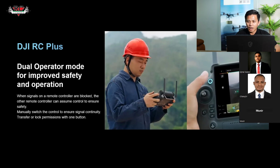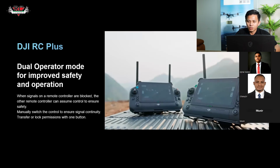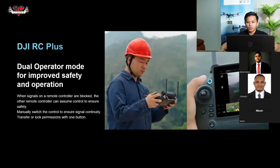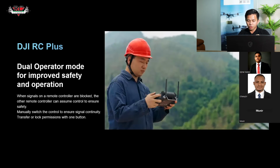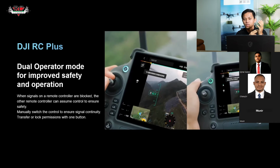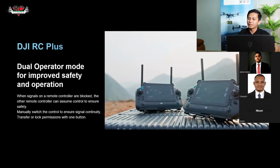What I highlighted before is dual operator mode for improved safety. You will see the aircraft button on the left side. You just press it and transfer the drone control to another pilot. Then you just manually switch and transfer the remote. When you feel it's very far or the signal is weak, you can transfer to another pilot easily.